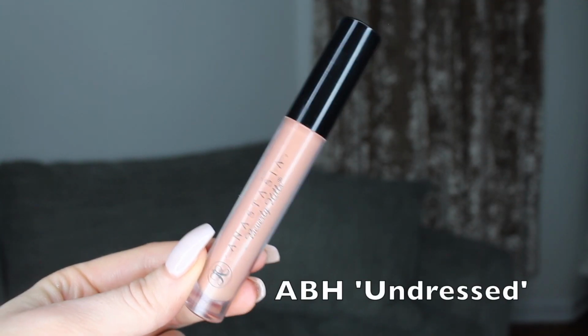And last, I have a gloss. This is a gloss I picked up in 2017. I had my eye on it for a while and I absolutely love the brand, so I said, you know what, I'm going to get it, and I'm so glad I did because I've worn it so much. And it is Undressed by Anastasia Beverly Hills. If you know me well, you'll know that one of my favourite liquid lipsticks is Anastasia Beverly Hills Pure Hollywood. So I got this to actually match that, and I think it's probably been my most worn combo of the year, and people always ask me about it.